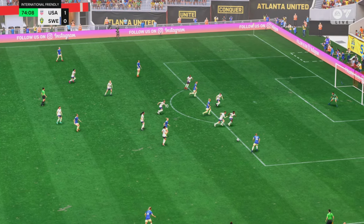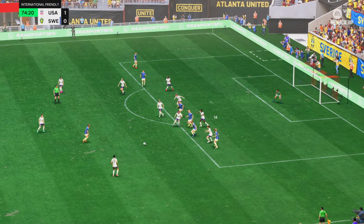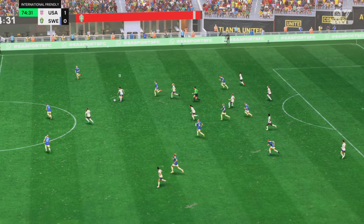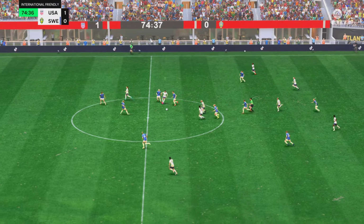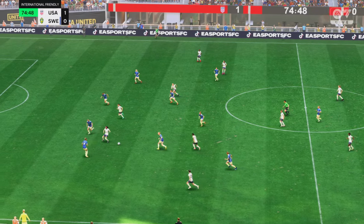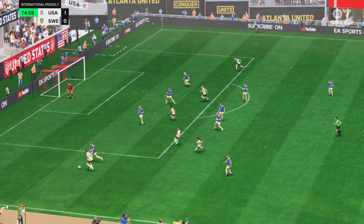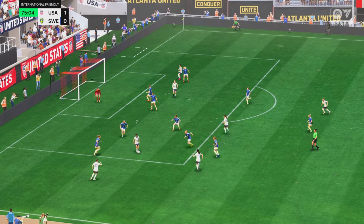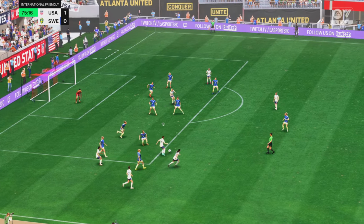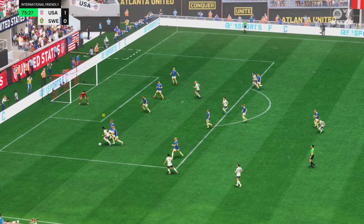Sofia Jakobsson. Incisive pass. And still they wait for the chance. But the danger averted for now. Rose Lavelle. Moving it forward. Now can she pick out a teammate? Ball retention, so important. Well, passing moves like this will keep confidence levels up.